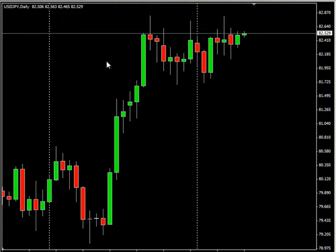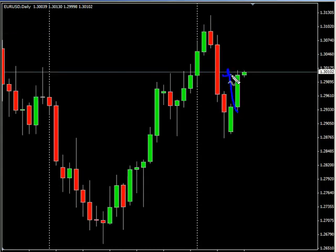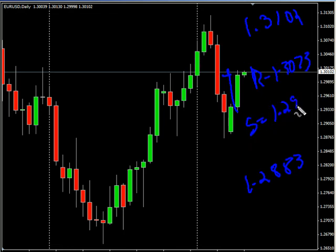Now, as far as ranges go, let's take a look at what we're expecting during tomorrow's session. Keep in mind, we are having the FOMC announcement, so most likely the volume will be light until that time. We are looking for the U.S.-Japanese yen pair to potentially go as high as 82.80, possibly as low as 82.04. Look for some resistance around 82.75 and some support around 82.15. Now, the Euro-USD pair surged to the upside, closed higher. We are looking for it to potentially go as high as 131.02, possibly as low as 128.83. Look for some resistance around 130.75 and some support around 129.25.